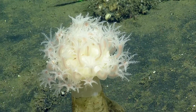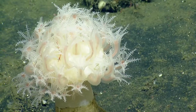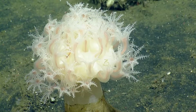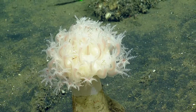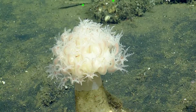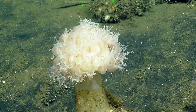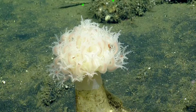There's a shrimp. Yes, there's a shrimp in there, in the soft coral. Let's get that shrimp. There he is. Sorry, I had to stop, I find these guys fascinating. We would have never seen the little shrimp in there. Cool, he's got a friend on the other side.